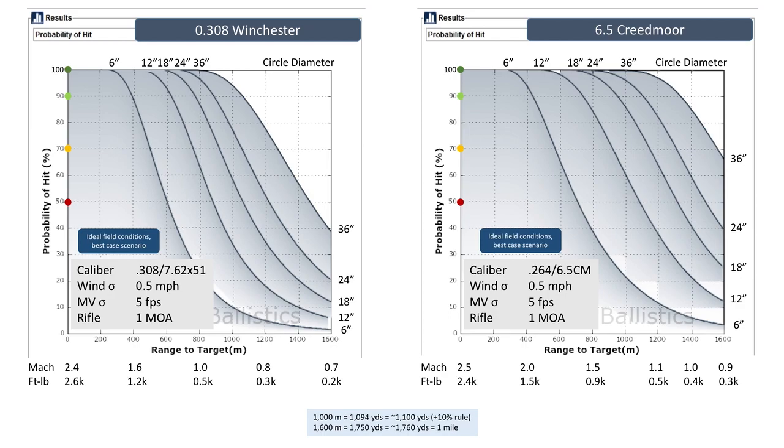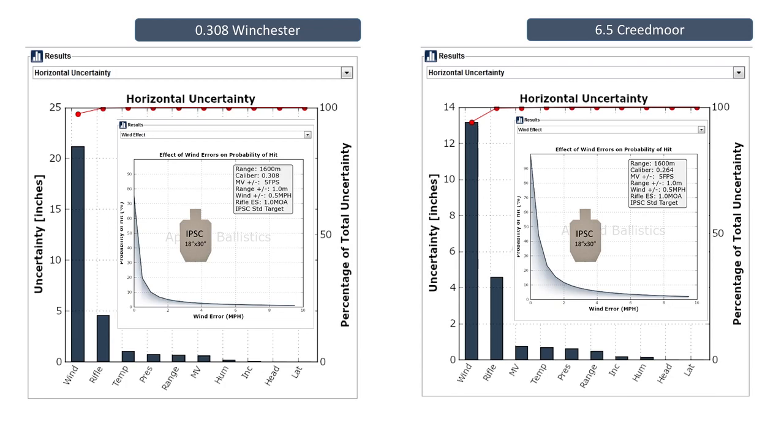Looking at the wind, and now trying to understand why the 6.5 Creedmoor is also more effective at longer ranges. It's also because the wind has a lower impact on it. If you look at the scale, the uncertainty on the left, it's 20 some inches for the 308, while it's only 13 inches for the 6.5 Creedmoor. So again, it's not twice, but almost twice as better than the 308 when it comes to the wind.